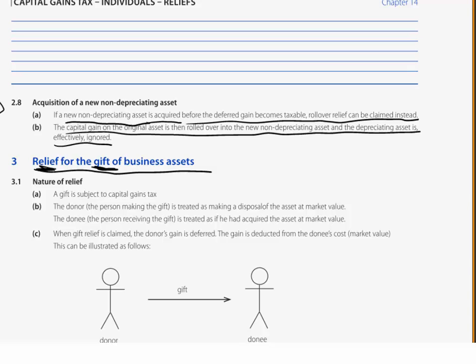Okay, that brings this particular lecture to a close. And as we said, in our next session together, we'll be picking it up and dealing with the so-called gift relief.